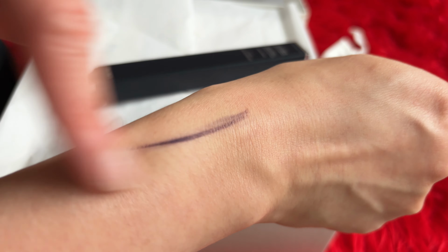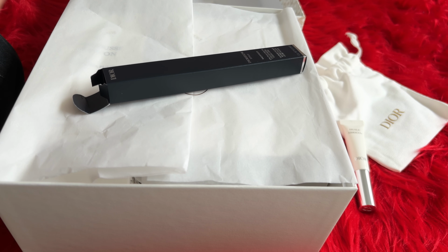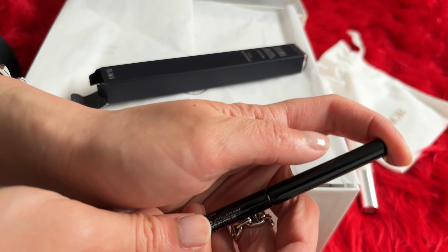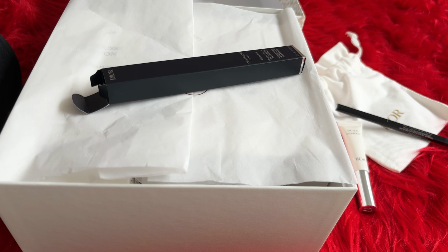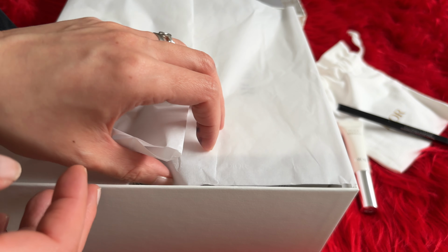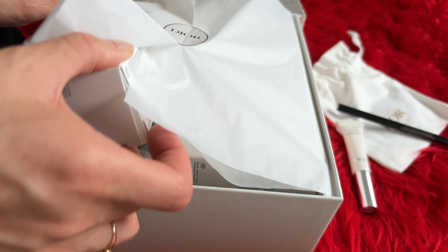And the reason why I've used up my Chanel one so quickly is because when I unboxed it, it fell onto the ground once. And what I found is it actually caused multiple breaks in the crayon stick inside. So after a few millimeters of product, it will break. And then I have to resharpen it, and then again after a few millimeters it will break. So I've gone through that eyeliner very quickly, not because I've used up all the product, but because it keeps on breaking. So I decided to try Dior this time, and hopefully it'll be a bit sturdier.